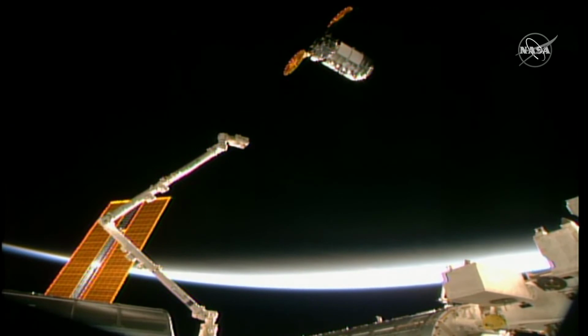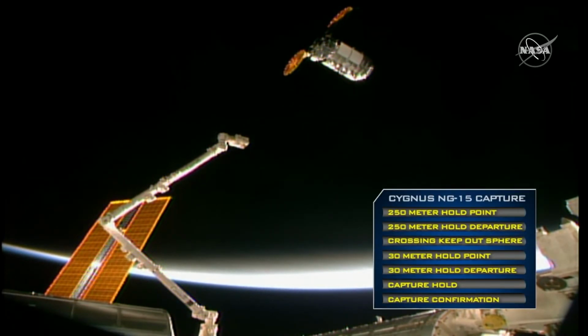Cygnus continuing to hold 30 meters away from the space station. This 30-meter hold is the final hold before Cygnus will make its way to the 10 to 12-meter point and will be captured by the Canadarm-2.